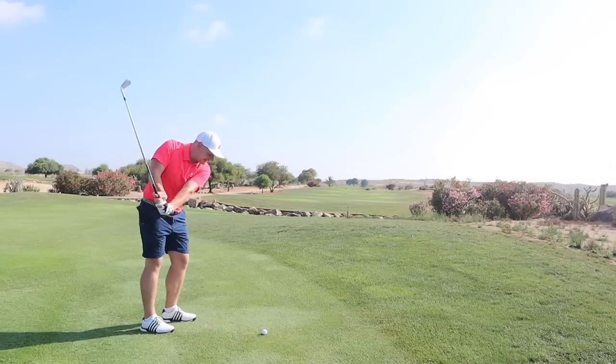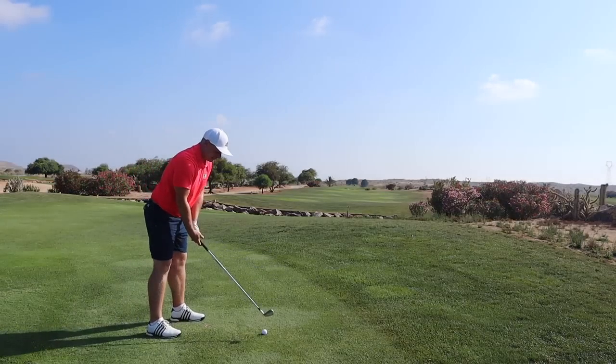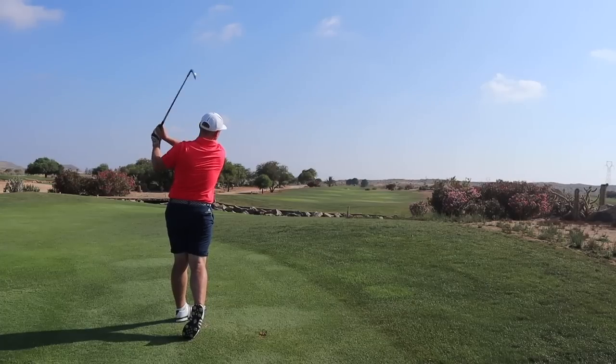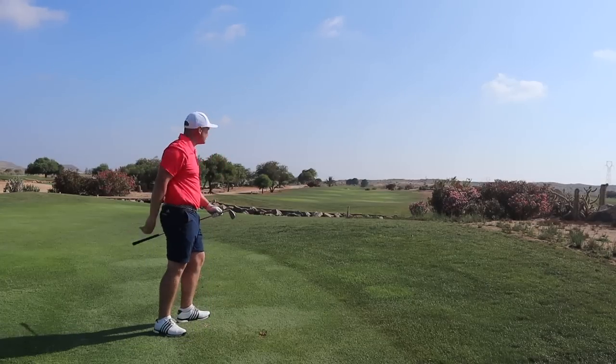The driver in Steve Stricker's bag, the big dog, the club that keeps gaining yards after yards after yards every season, and the club that people spend now upwards of £500 on? A Titleist 913 D3. 913. I mean, I had a 910 as a junior. 913 D3. Steve. 913 D3 in 8.5 degrees.